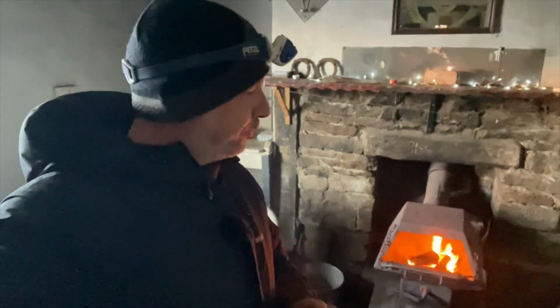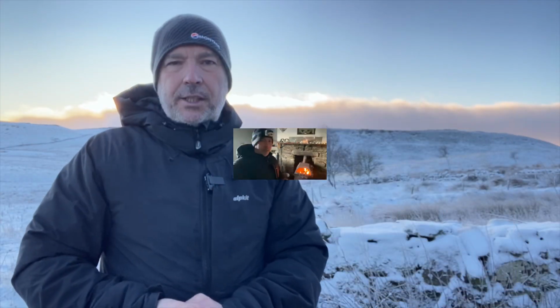Got the fire on again this morning. For those who are going to watch this video afterwards, who come to use the bothy, we did carry in as much wood as we could in my rucksacks, which is quite a lot. Well, that's it. We're going to head off shortly back to the car and get a fat lad's breakfast, probably at Twice Brewed. Cannot wait.